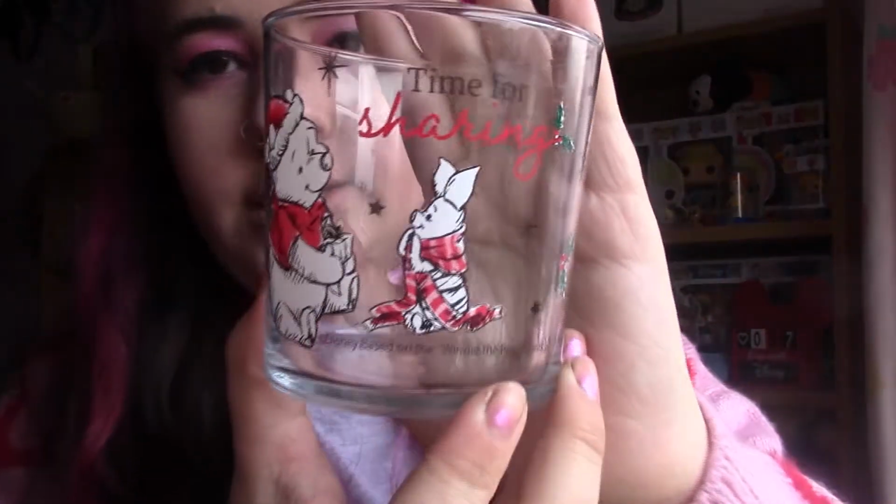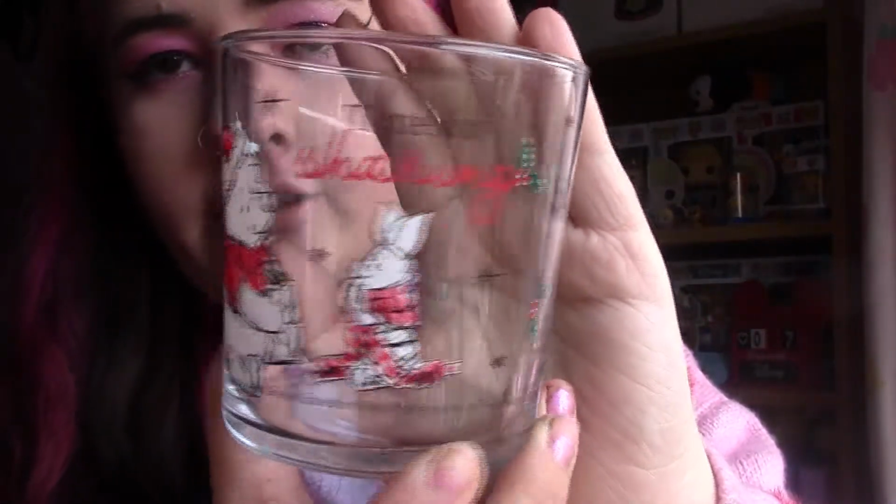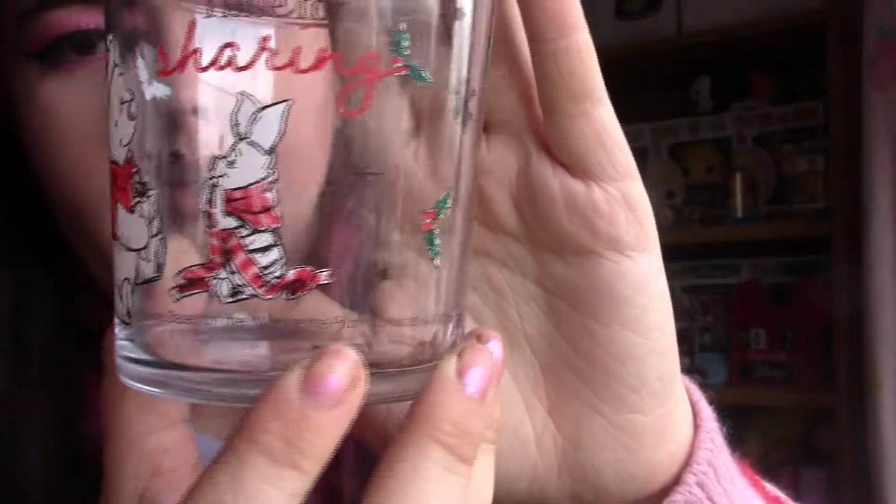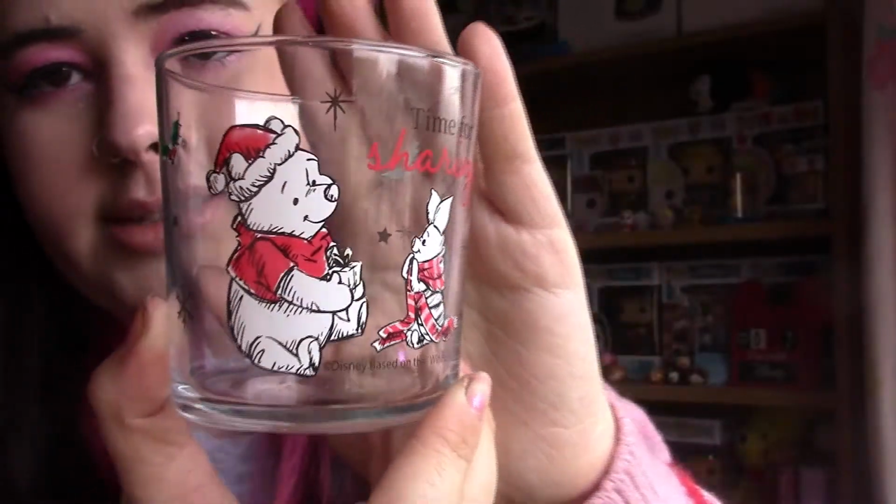Does the job. And then the final, technically Christmas one to match that design. There's kind of two sub designs Asda did for Christmas this year. They had the classic Pooh, the yellow cartoony Pooh, and then they have this collection, which is the sketchy side, I'm calling it. Just a little glass, time for sharing. Just Pooh and Piglet. See what I mean? It is just a sketchy drawn out design. It's got some holly and snowflakes.